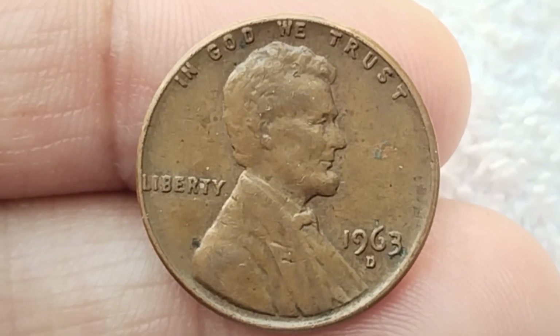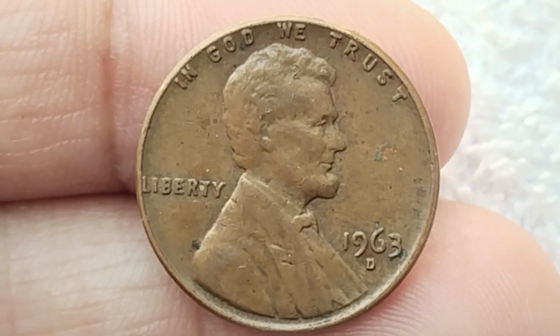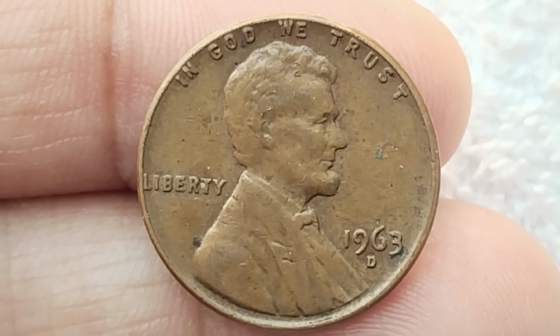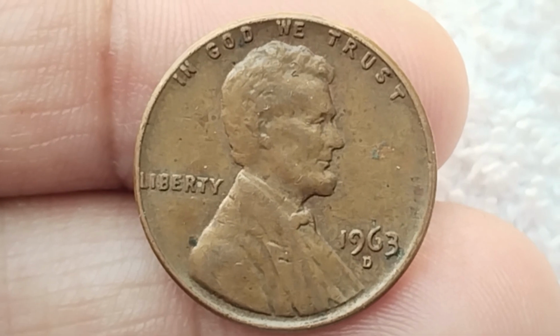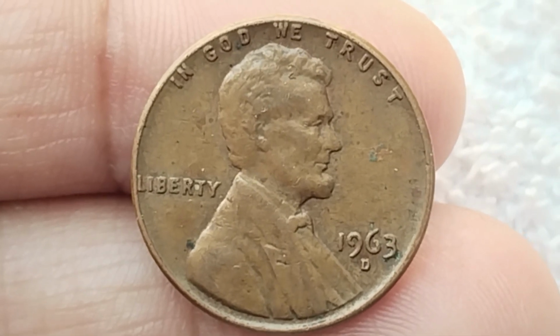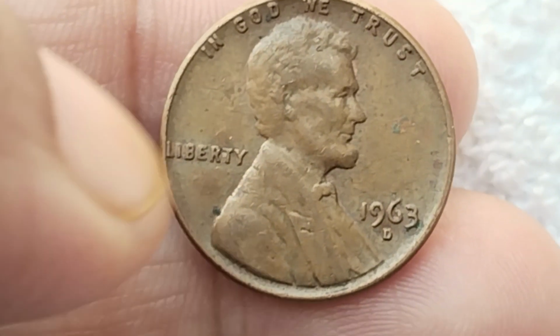Carefully examine your 1963 penny for any minting errors. Look for things like doubling of the design, die cracks, or off-center strikes. Any unusual feature could mean your coin is a rare error variety. The value of your coin largely depends on its condition. If your penny shows minimal wear and tear, and the details are still sharp, you may have a valuable coin on your hands. Coins in very good condition, or even better, in mint state are worth significantly more.